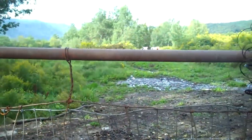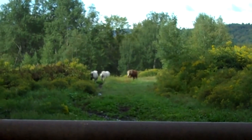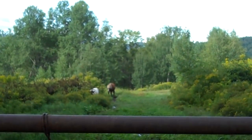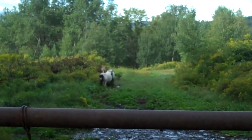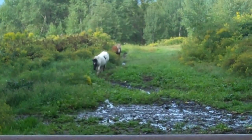We check. They think they're llamas. They're coming. That's the only way they'll come. Hey, Beth, that's llama food. This is horse food. Okay. They're slowly making their way. Hey, you got your own.